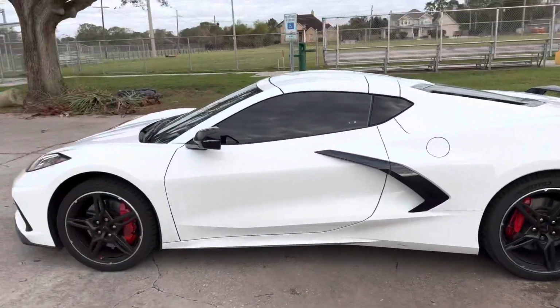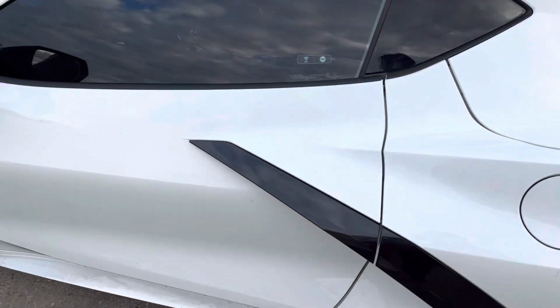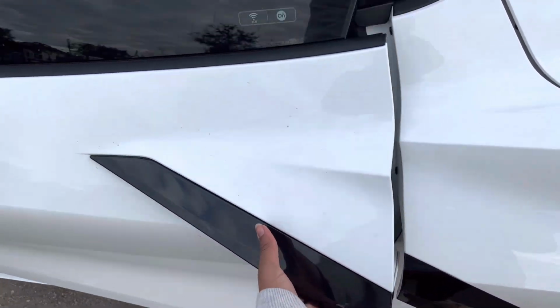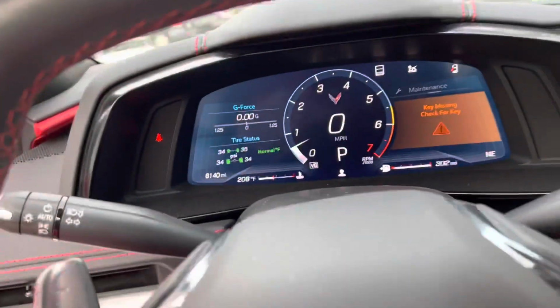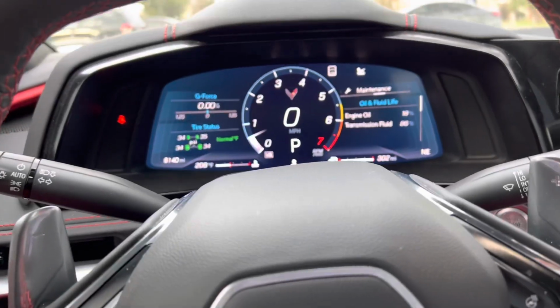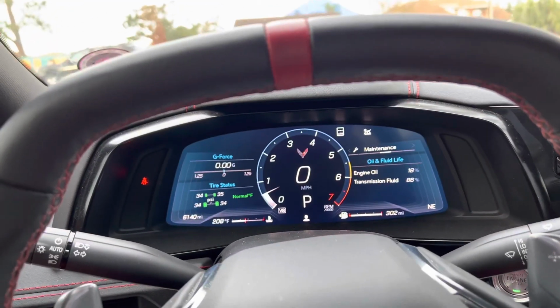Moving on to the fourth thing I love about the C8 Corvette is the interior. So you have the door handle right here. GM is smart the way they do this. Kind of a hidden door handle. You get in the car. This is your gauge cluster. So right now it's in My mode.